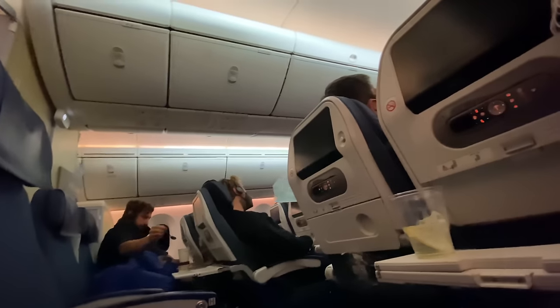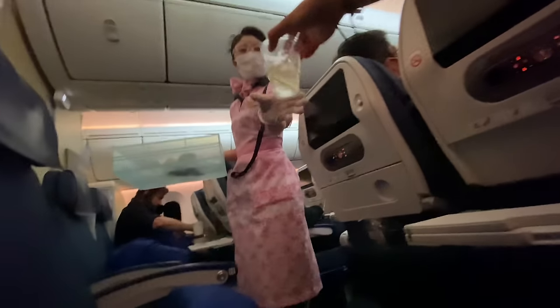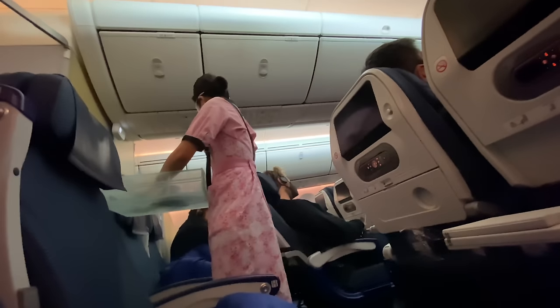Throughout the meal service, every 10 minutes the cabin crew would come down the aisle to check on things, to collect rubbish.